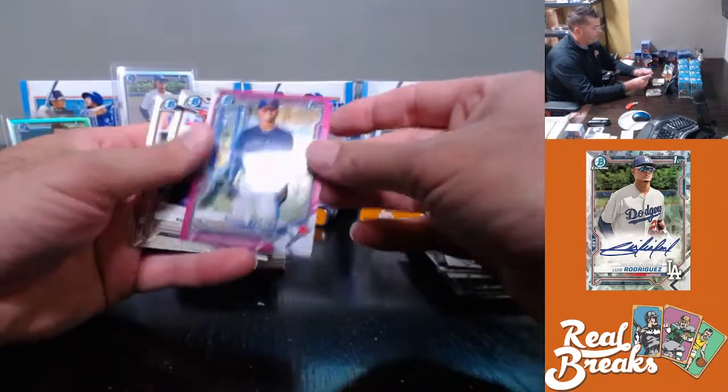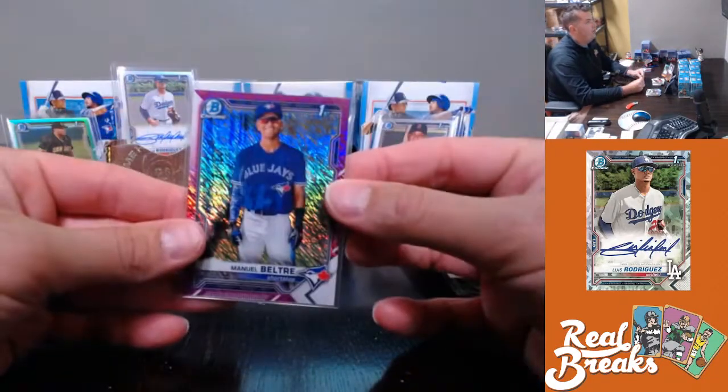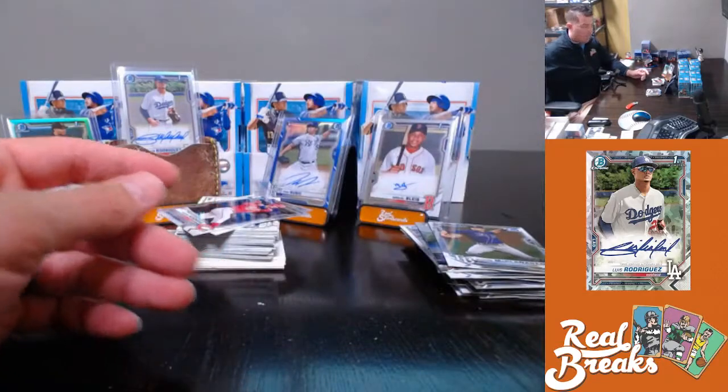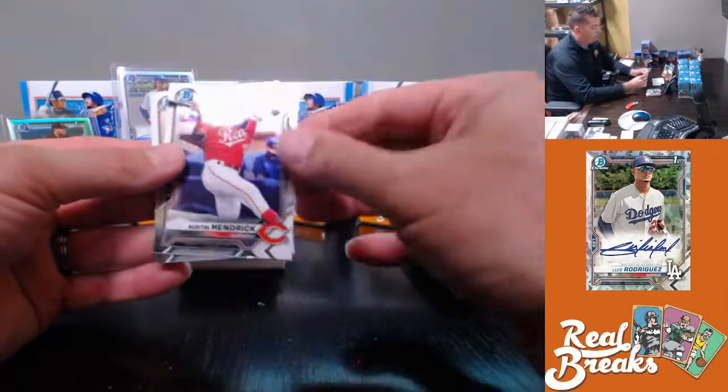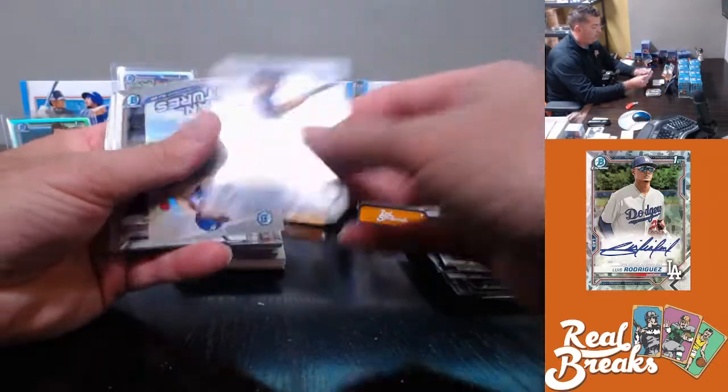But then he said he became close with the Robinson family. And he asked Rachel Robinson what her thoughts were, Jackie's widow.